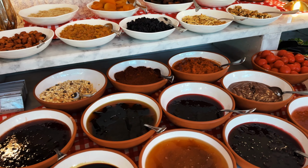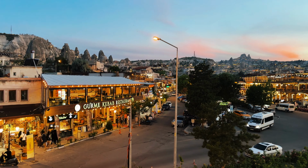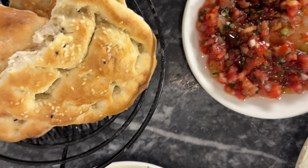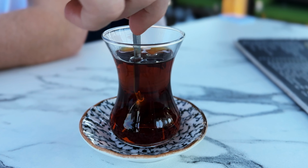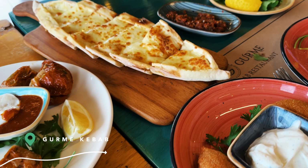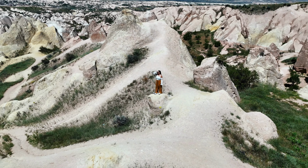Then, food and drinks. Since we were staying in Goreme, we ended up eating in this town almost every day. You can find delicious Turkish food on every corner of the street, such as mezes, pide, köfte, and kebab, and of course, Turkish tea. Here are our favorite restaurants: Kebabs and Mezes restaurants, Gourmet Kebab, Sedef Steak and Kebab, and Aysel in Mutfagi.